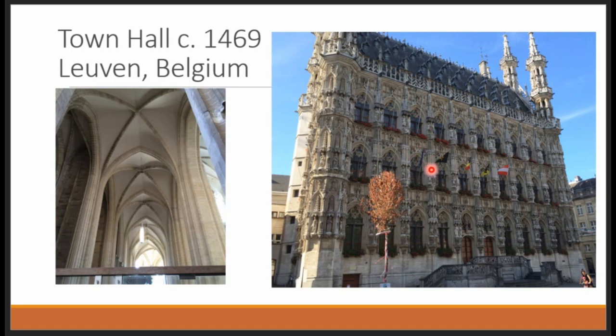It has vaulted ceilings as well as these arches. And what you see is a building that received minor damage during World War I, but was significantly bombed during World War II. So a lot of this has been repaired, and those repairs were not completed until 1983. But it's a spectacular building, and if you've been to Belgium, you've probably seen this type of construction in many cities.